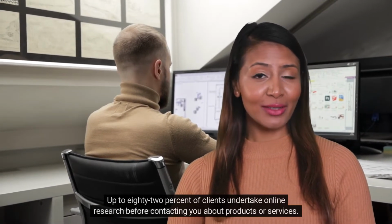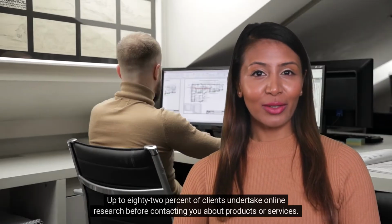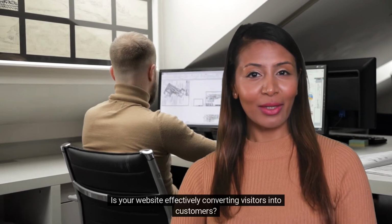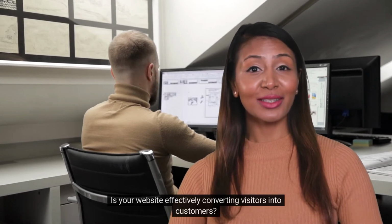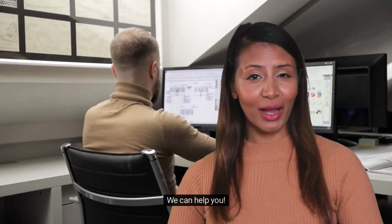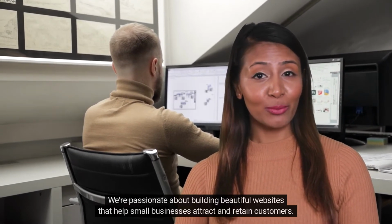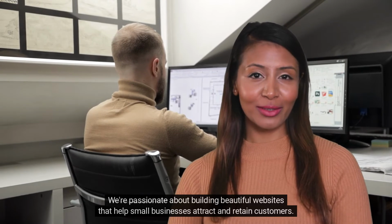Up to 82% of clients undertake online research before contacting you about products or services. Is your website effectively converting visitors into customers? We can help you. We're passionate about building beautiful websites that help small businesses attract and retain customers.